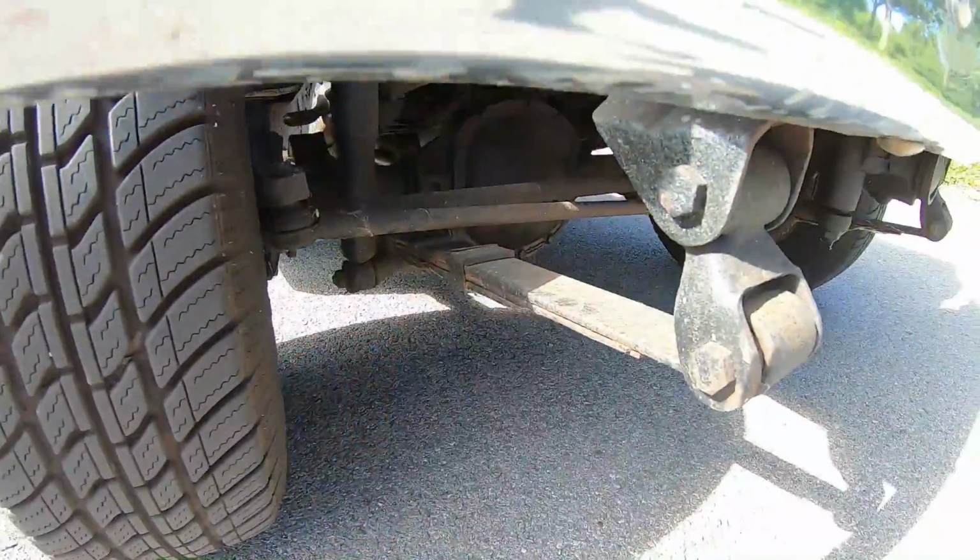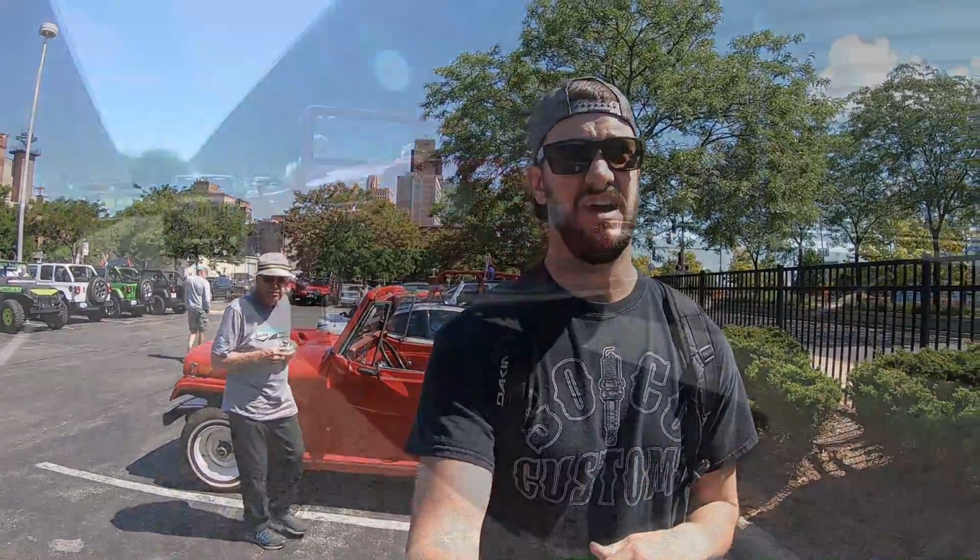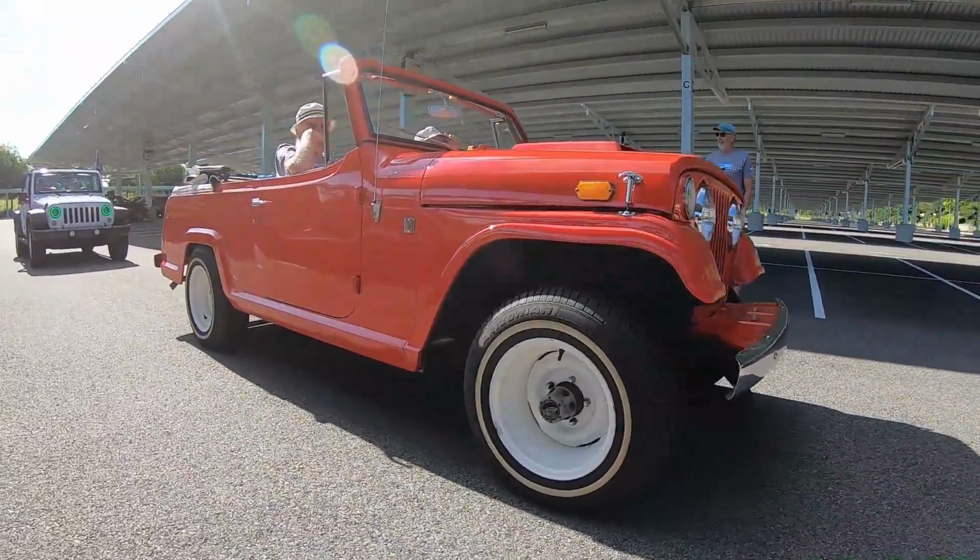So the vehicle behind me that we got to ride in for the parade is a Jeepster Commando. This is a 1969, or technically a 1969 because it rolled off the factory floor early in 1969, but they really started making these vehicles in 1970. So this vehicle was a pre-production prototype. I don't know if I mentioned that yet, but it was a marketing exercise to kind of figure out how to correctly market this thing.